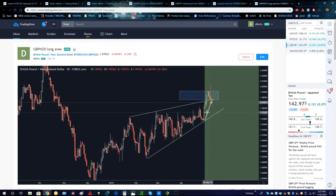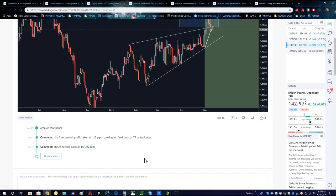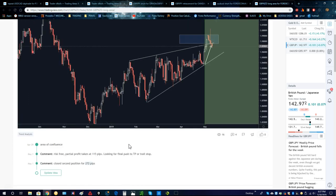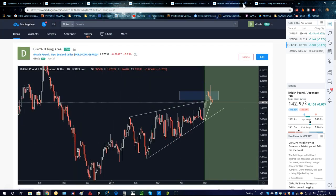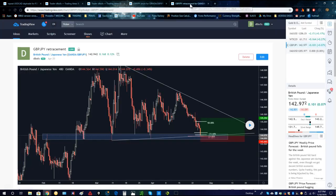I took that off. But obviously, again, I could have held that for much longer, but I was happy. It ended up being, I think, around a 5R, meaning 5 times what I risked. So that was a very nice trade. I'll close these out as I go about them.